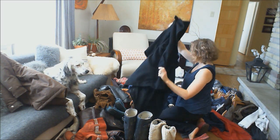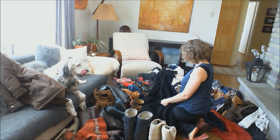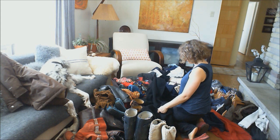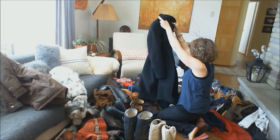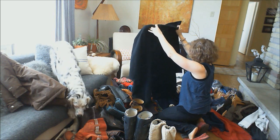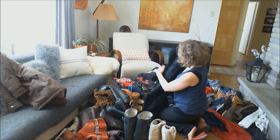Okay, I'm going to just touch this and see how I feel about it. It's a no. This is a long black jacket. Yeah, so that one's going to be a no as well.